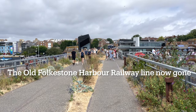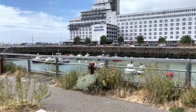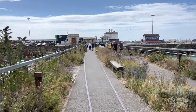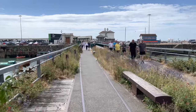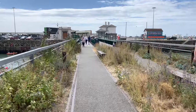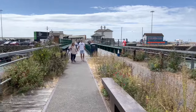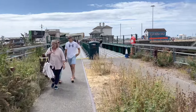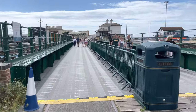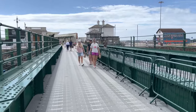So this is the old line that used to run from Folkestone Central, Folkestone East down to Folkestone Harbour. Folkestone Harbour Station closed down in 2014, I believe, but once the Channel Tunnel opened in 1994, this service wasn't used very regularly. It wasn't feasible. So then it was used for charter trains like the Orient Express. So it's a shame that it's closed down, but they've regenerated it, made it like a sort of museum piece, which we'll see in a little minute.